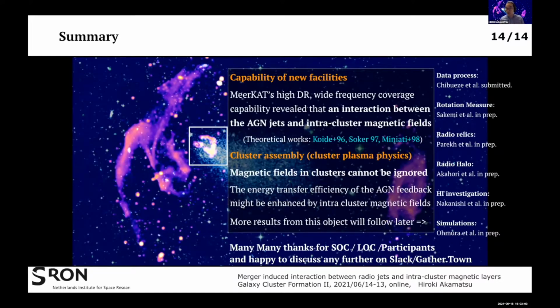I am going back to the contribution to this workshop, the capability of new facilities. Here I show you one example of MeerKAT. MeerKAT reveals interaction between the AGN jet and the intracluster magnetic field. Actually, this interaction was already predicted in 1996 by theoretical people to explain how to keep cool cores. The important thing is that the magnetic field in clusters, of course, cannot be ignored. And in this particular case, the energy transfer efficiency of the AGN feedback might be enhanced by this intracluster magnetic field. So this may have more impact on the AGN feedback efficiency side.